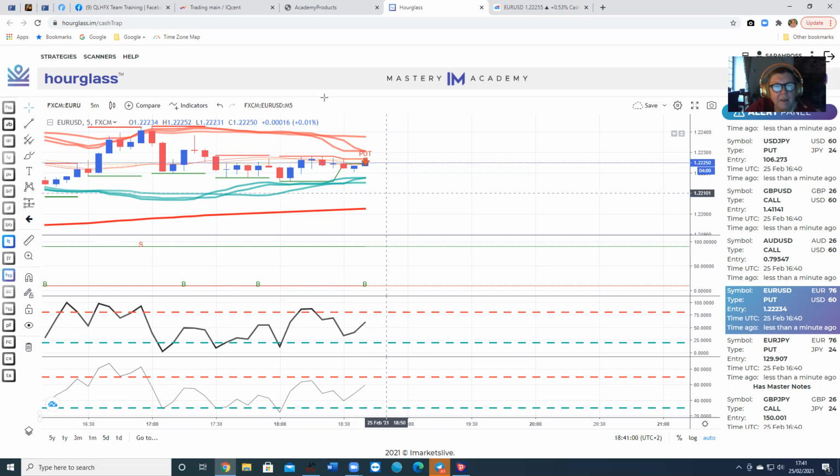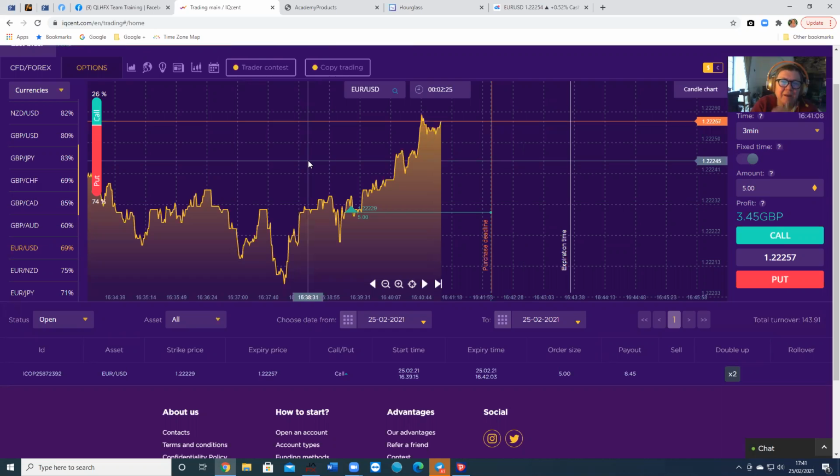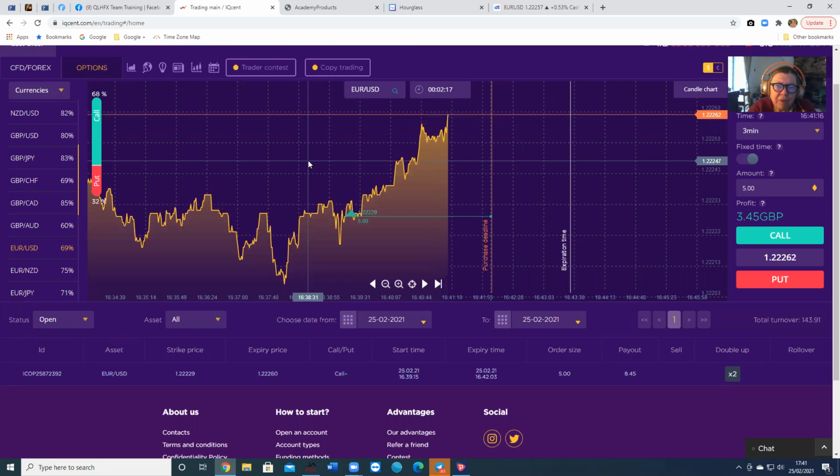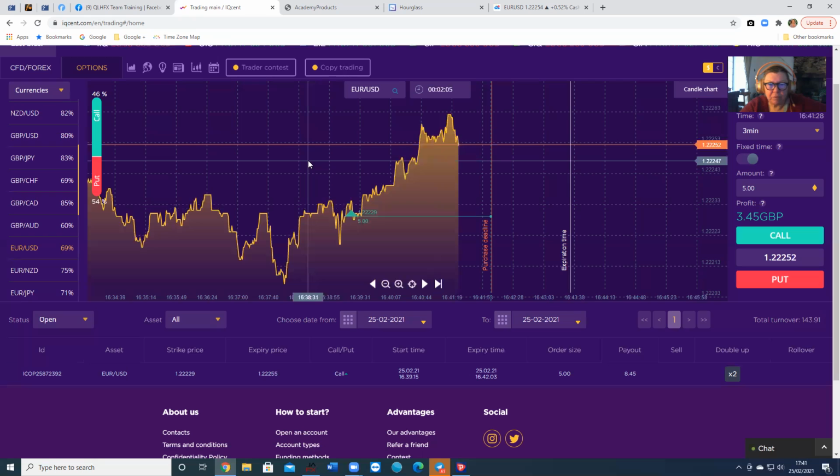And the reason we're taking non-fixed time, you want this fixed time off, 3 minute non-fixed time, is we're tucking our trade into that 5 minute candle. And usually a candle will want to complete. So if we get in near the beginning of that 5 minute candle, then we've got enough time to win our trade in 3 minutes or under, compared to being on fixed time where you're stuck in it for the full 3 minutes.